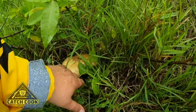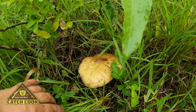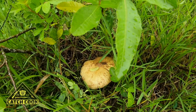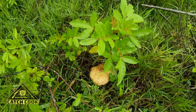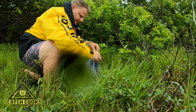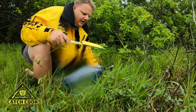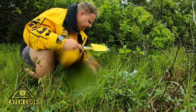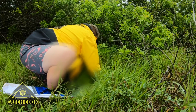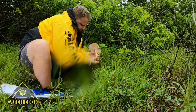What do we got here? Oh yes please, there we have it. There's one amakhowe that's sprouted there. Now we're going to get our trusty spade. Okay, there we go. One stunning mushroom. Now we've got to get down. You've got to get the stem out of the ground, because that's where a lot of the flesh is. There we go. That's it.